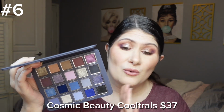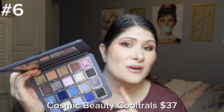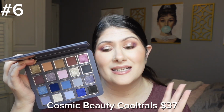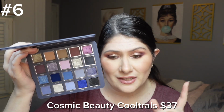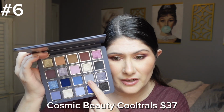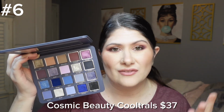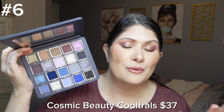This is a beautiful one. I absolutely love it. I'm sure I will get a ton of use out of this one in the more winter months, and this is one of the palettes that I didn't get to every single shade in here. I did not get to, let's see if I can remember, this shade right here, and I want to say this one up here. Those are the only 2 that I have not used in this palette. Everything else performed absolutely beautiful. So again, we have another hit from Cosmic Beauty.